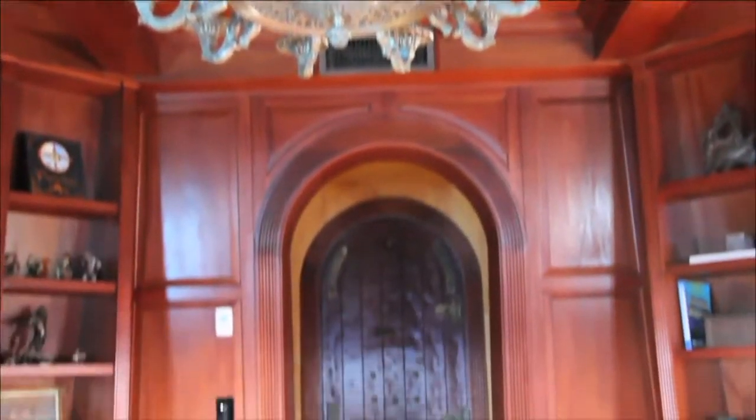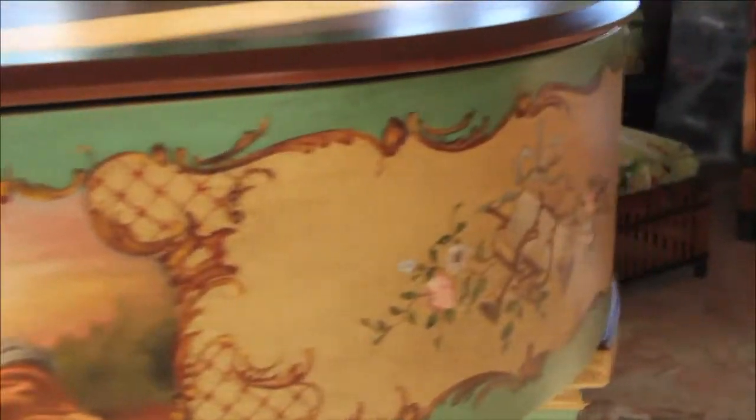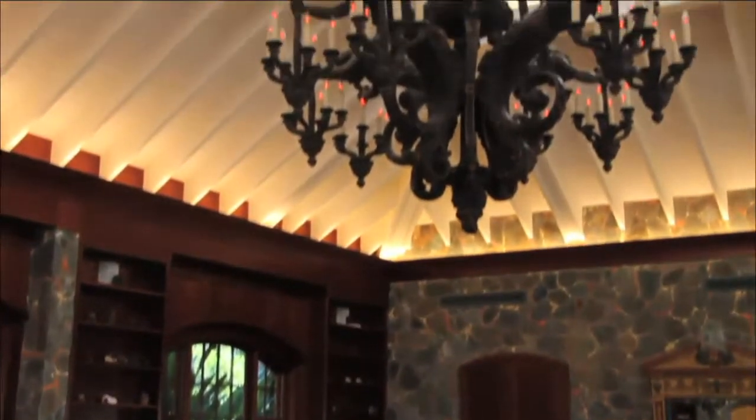Also, the quality here, the workmanship inside, it's second to none, absolutely no expense spared. There's a lot of antiques and original artifacts. There's actual treasure chests that were recovered from pirate ships, original cannons, and several 17th century antiques. There's actually a chandelier from a Russian opera house in here that was disassembled and reassembled here.